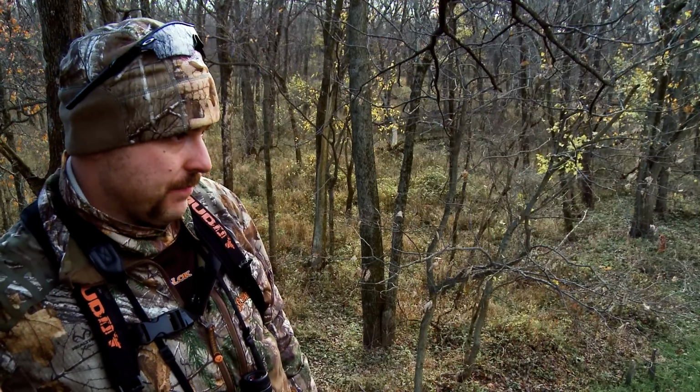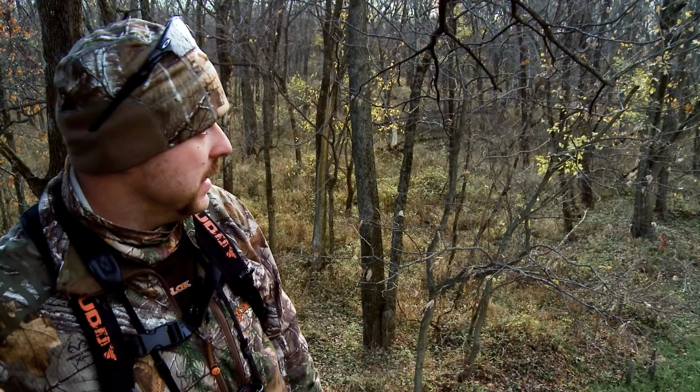Rattle together a little bit. Maybe that big deer is still in this bottom to the north of us and we can draw him in. Our wind's perfect for rattling. They'd have to cross the river to get downwind of us, so I'll rattle together.